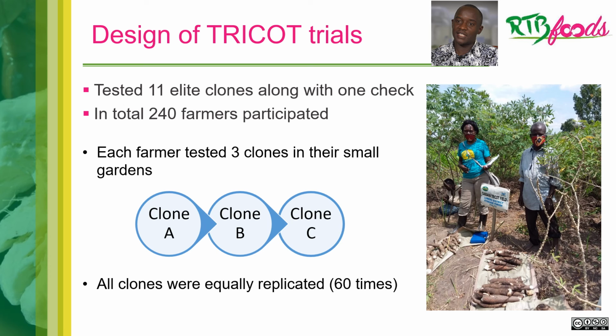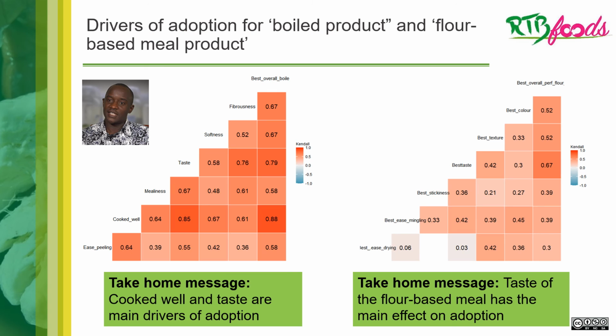Ideally, each farmer receives 3 random clones that he tests on his farm, making a total of around 60 replications for each variety. At each farmer's field, farmers rank on a very simple procedure, worst and best, for traits displayed from 1 month, 3 months, 6 months, 9 months, and 12 months. However, for this presentation, I want to share the correlation or the assessments done on quality traits and the overall liking, for the boiled cassava or the flour-based meal. On the left panel, it shows you the correlations between selected quality traits and the overall liking.